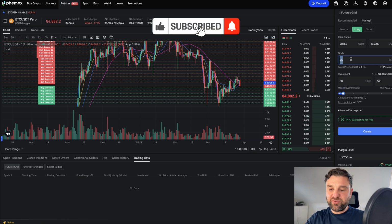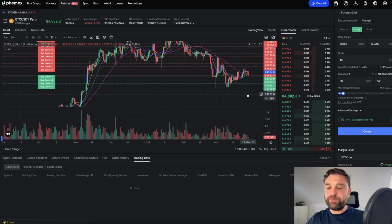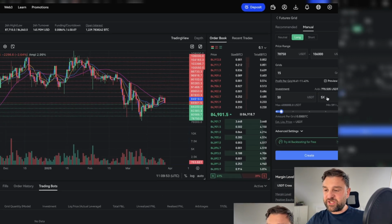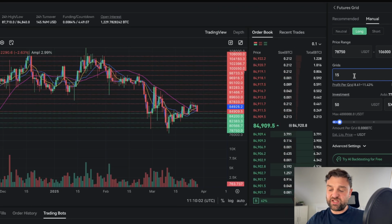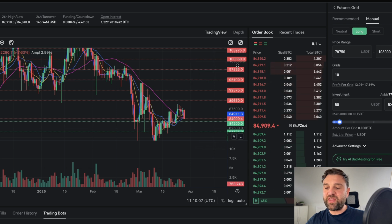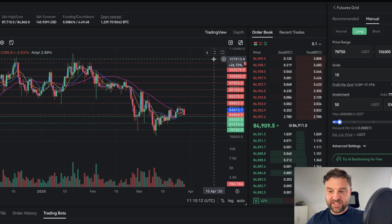If I reduce the number of grids, let's say to 15, then I don't need as much balance. I don't need as much margin. So if I press create, I now need $590. Obviously, I'm trying to do it with $50 at the moment. So what we can do is either increase the amount that we want to use for our grid bot, or I could decrease the leverage, or I could do both. I can also decrease the number of grids. So let's go with 10 grids. Okay, so 10 intervals of that range that we selected between 78,750 and 106,000.